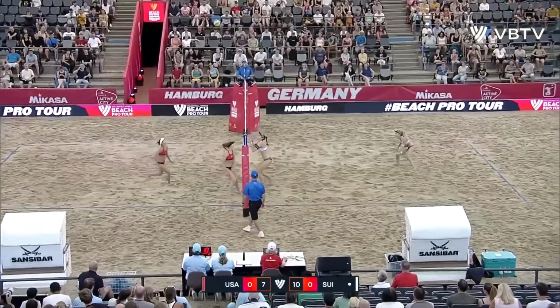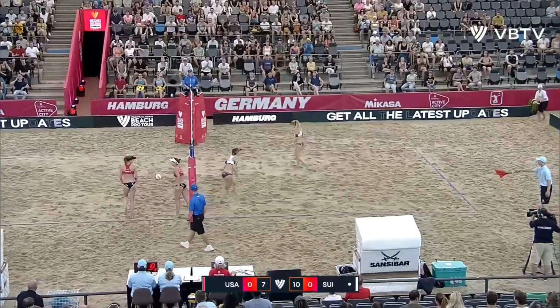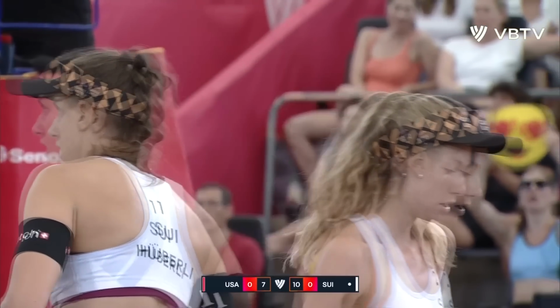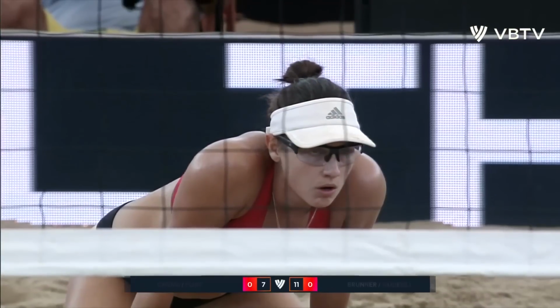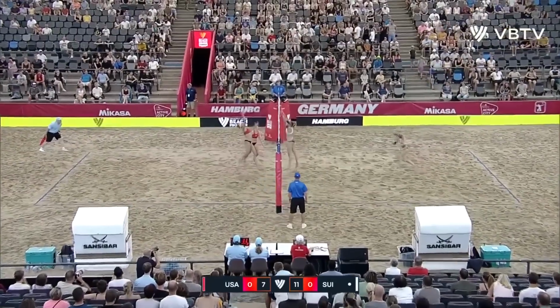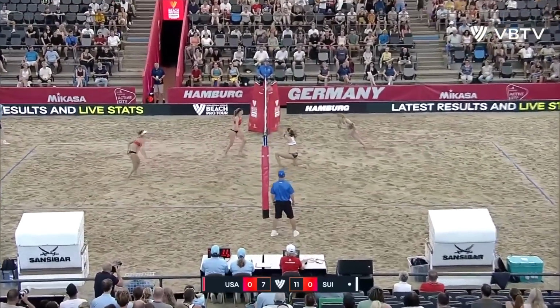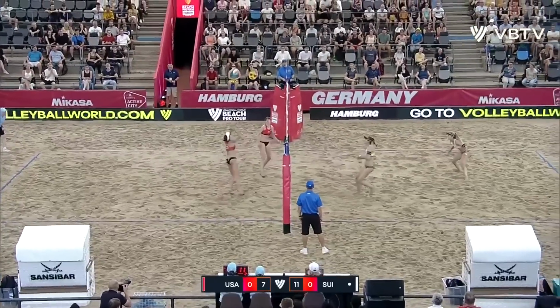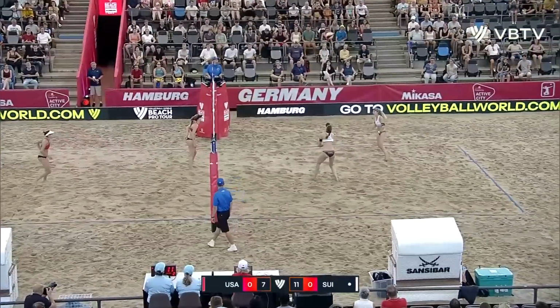Pass from Flint is tight again, no option ball for Cheng, and she can't get it away from the tape and can't get it away from those hands of Tanya Hüberli. Yeah, outside of that game against the German pair, Flint's been absolutely brilliant at this tournament. Good touch from Brunner, lays it out. Oh, that didn't quite go right for Hüberli, but she tidies up again with the block, then breaks, and Switzerland can win the point.